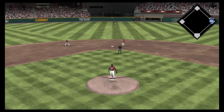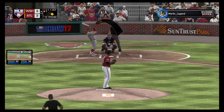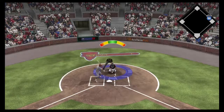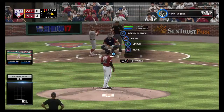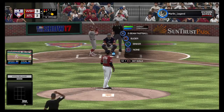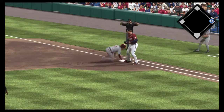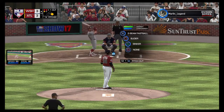Now a quick move here to step off and look the runner back. And this one's in the dirt. Runner holds as the count moves to 2-1. Before the delivery, a check on that go-ahead run at first, and he'll dive back in safely.